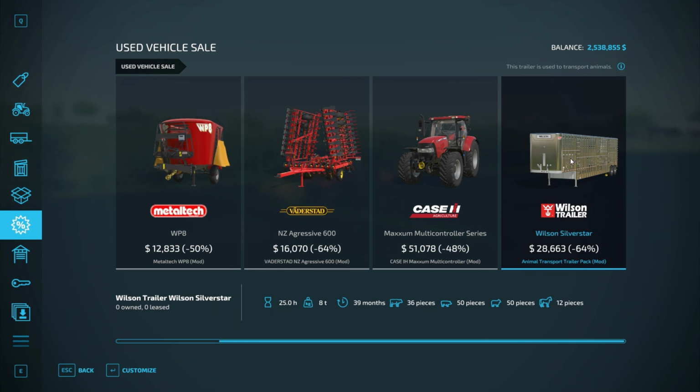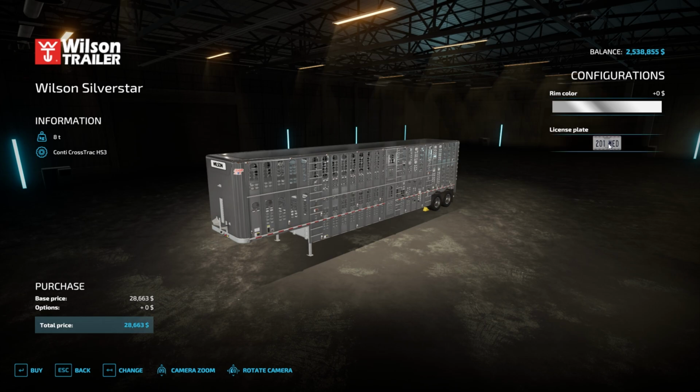I mean, 12 horses, 50 pigs, 50 sheep, 36 cows. We can move so much more cattle with that Silver Star. I think it's a no-brainer.